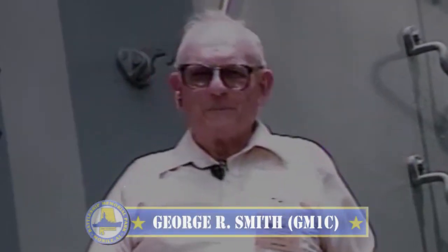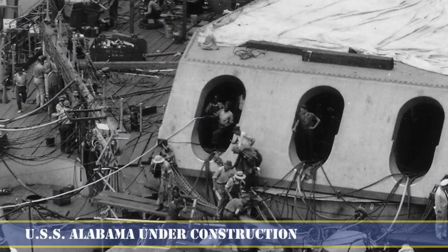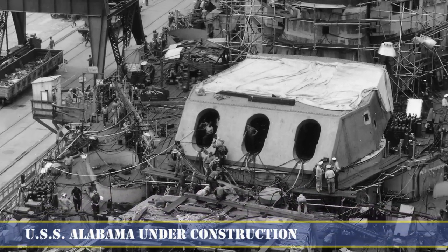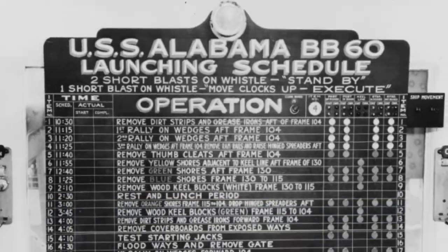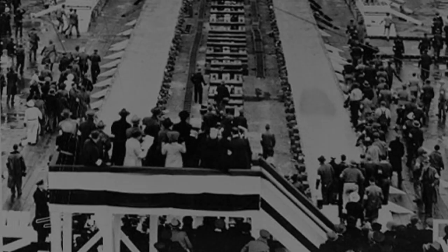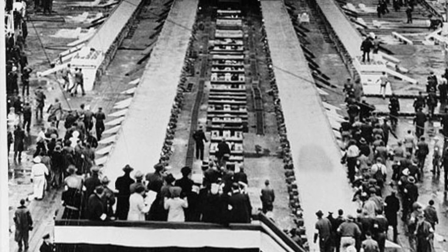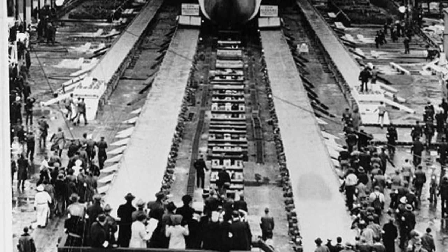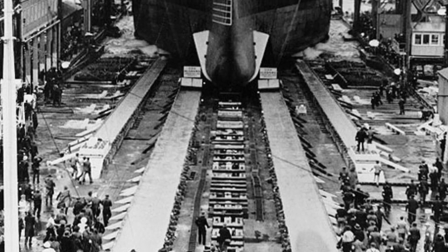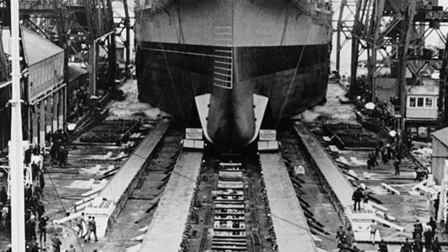I'm George R. Smith. I like to brag about my career with the USS Alabama. I was employed by the Norfolk Navy Yard early in 1942, and I happened to be one of the lucky fellows to be aboard when it was launched. My job consisted partly of tank testing. After the ship was waterborne, we had to test all the tanks below the waterline to make sure we had no leaks. During the operation of the launching of this ship, we had anchors on each side of the ship to keep it from drifting back too far in the Navy Yard.